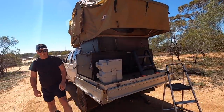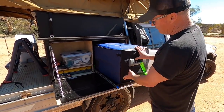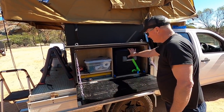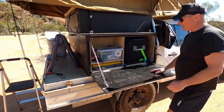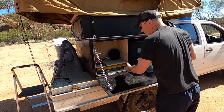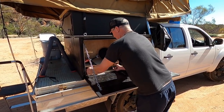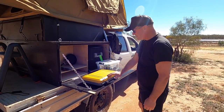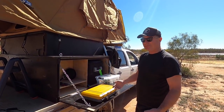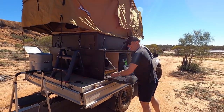I like it. Clever. So this is the kitchen side. Fridge on the fridge side, battery was on the other side. That's right, goes straight through. Table there, that's how it goes. Cooker, gas. Pull the gas out. Again, still a bit of a work in progress, but it covers all the main food groups. Awesome, I like it. Thanks, mate. No worries, bud.